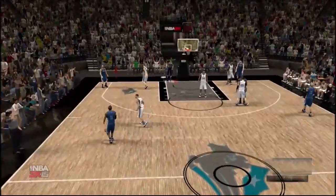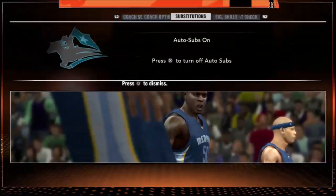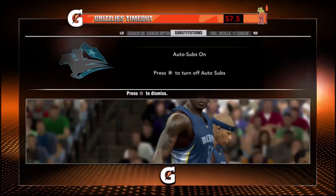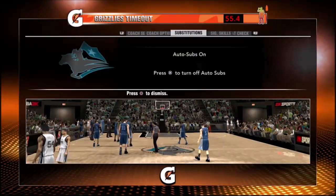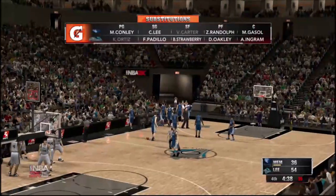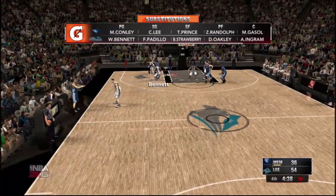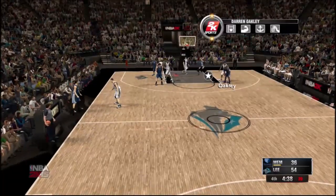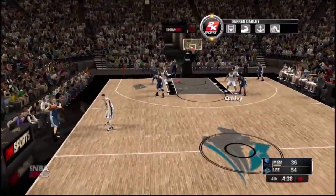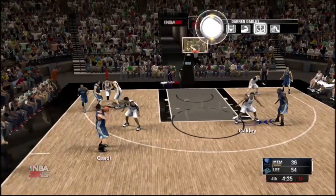Now a timeout called by Memphis. Yeah, I think he believes that if he takes some time here to kind of talk things over, he'll be well served for this club. And, you know, maybe this gives him an opportunity to toy around with some of their game plan while he has their attention during this break in the action. Tayshaun Prince is checked in for the Grizzlies. First minute and a half of basketball played here in the fourth quarter.